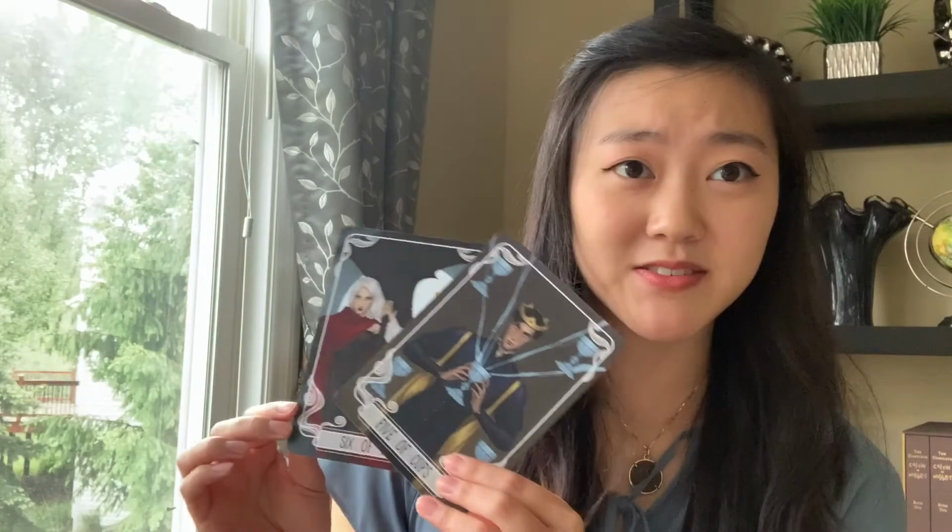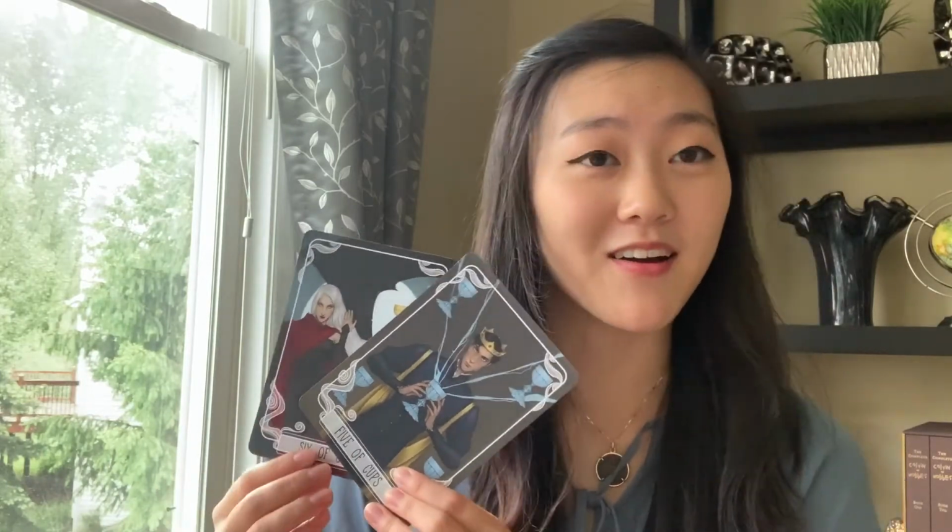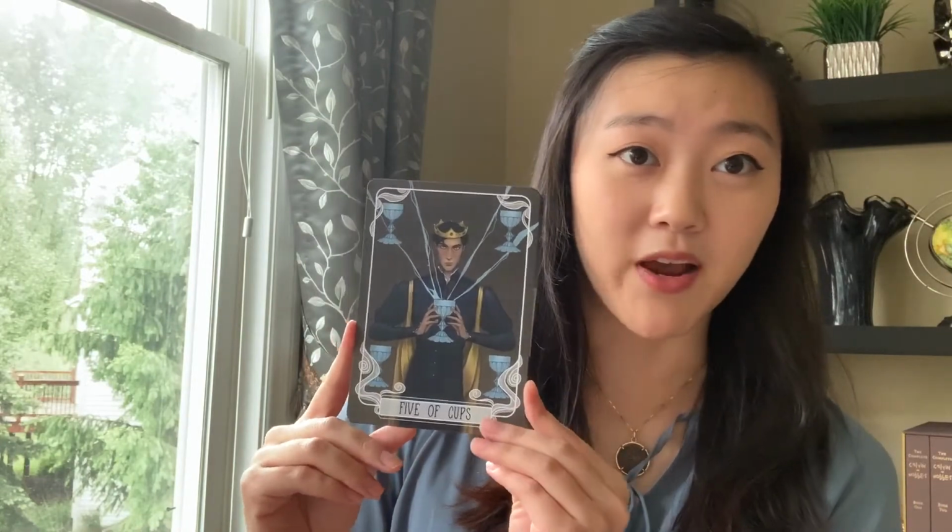So 5 and 6 of Cups are part of the minor arcana in the tarot card readings, and I'm not really sure how to explain the minor arcana other than I think it has more to do with emotions and with things that are more subject to change, like minor-ish life events. So anyway, you can have tarot cards this way, which is upright, or they can be upside down, which is reversed. So the 5 of Cups upright means sadness, loss, grief, and despair.